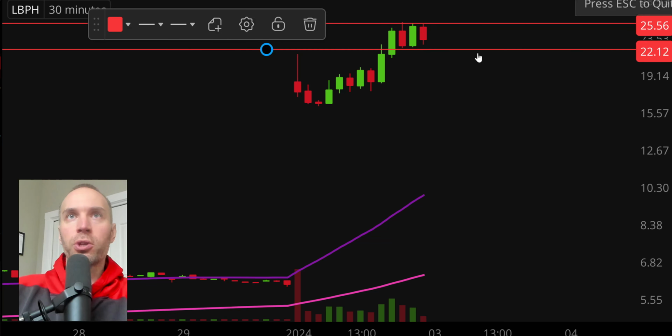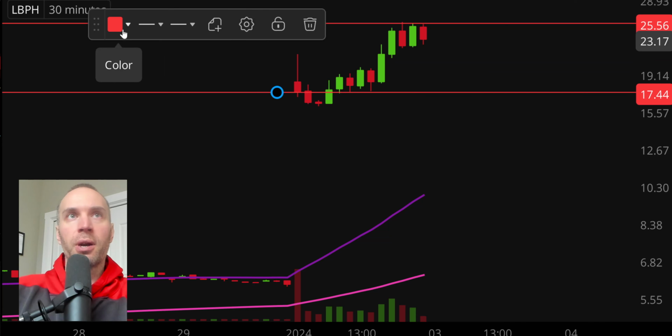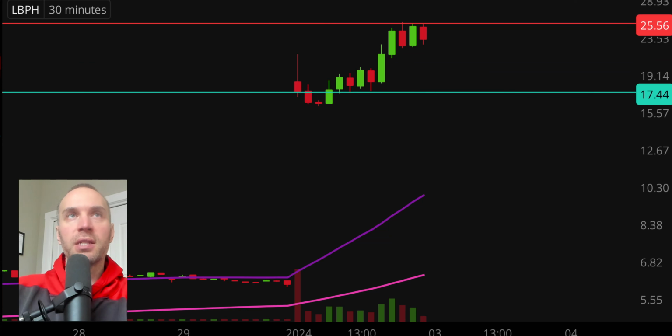In terms of support, so if you like to play more so pullbacks, then in my opinion, a very interesting pullback area right here around $17.45. If you look closely, you can see right there the price bounced from it. Second time price bounced from it. Third time, generally speaking, price bounced from it. And again, generally speaking right there. So basically 4 periods in a row of each of those 30-minute candles, price bounced right off that area.